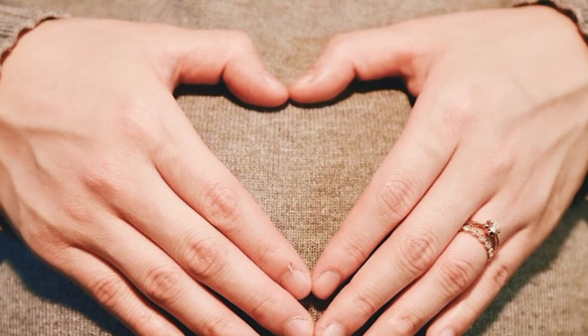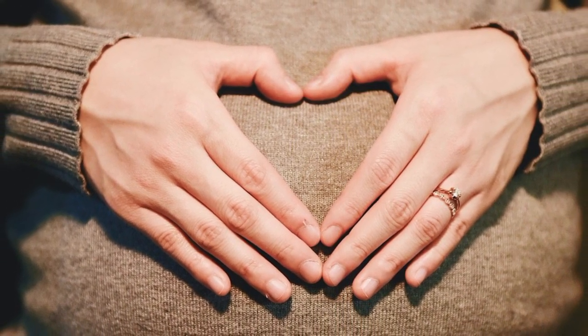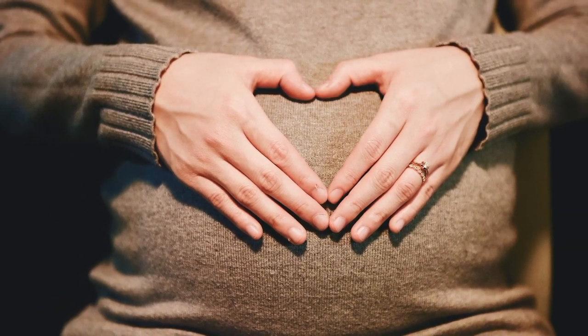Gestational diabetes develops during pregnancy and usually goes away after the baby is born. However, it increases the risk of developing type 2 diabetes later in life for both mother and child.